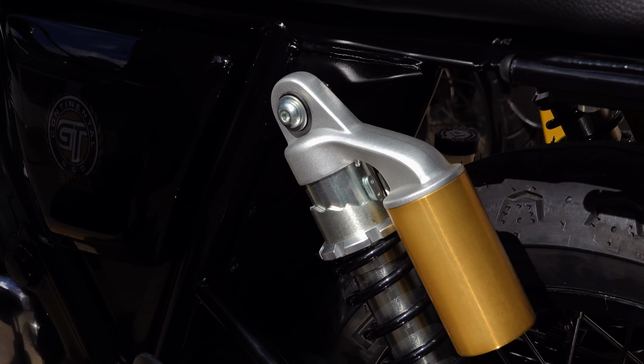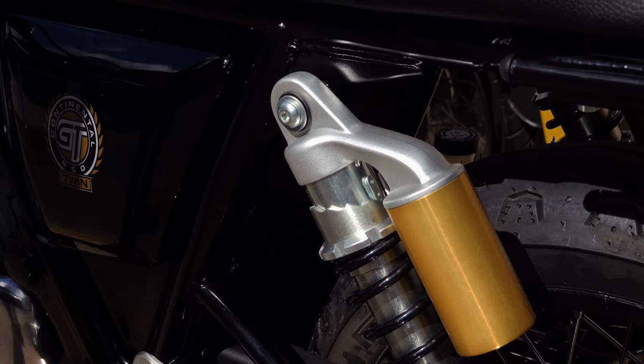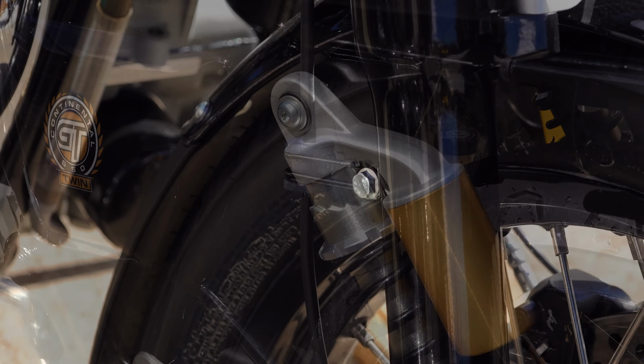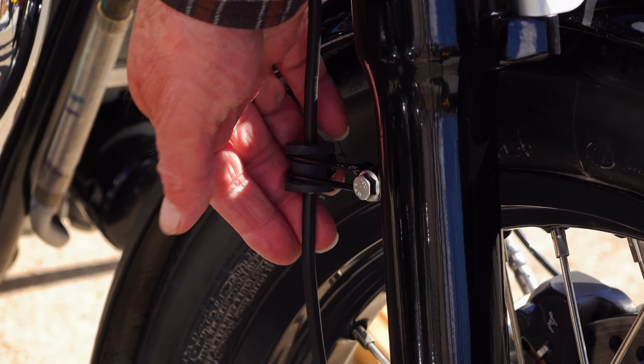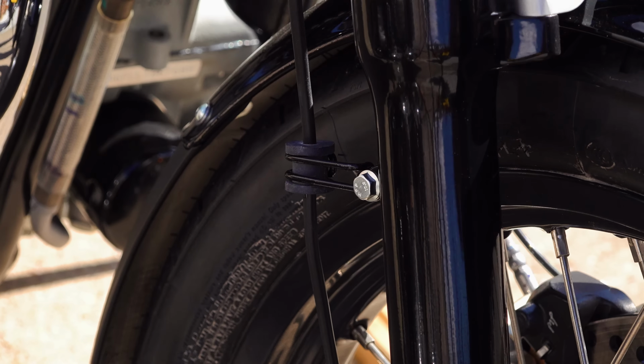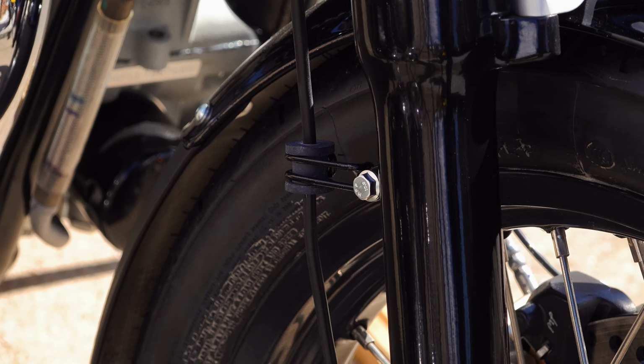Now, this has been by no means an exhaustive guide to picking your bike up and then making those minor adjustments required to make your first experience of that bike a positive one. But these tips will go a long way towards ensuring that.